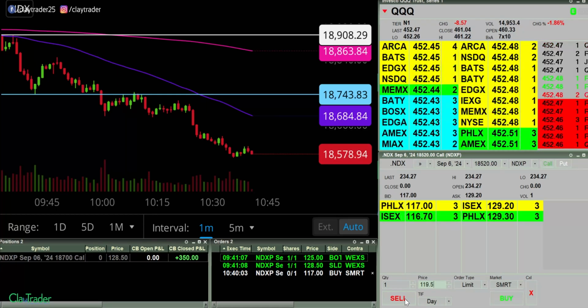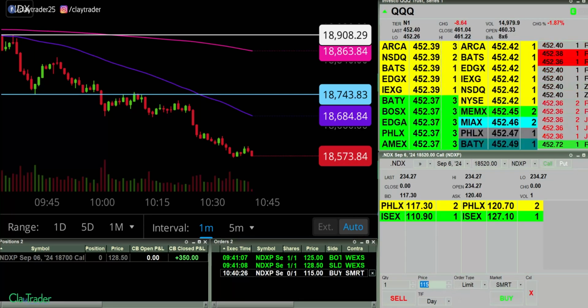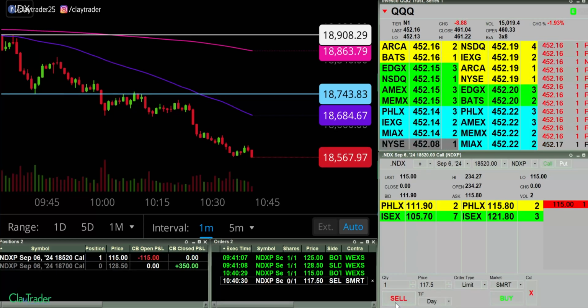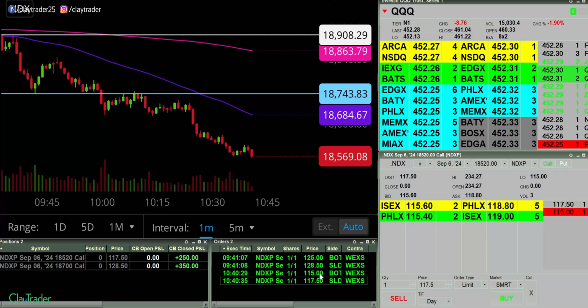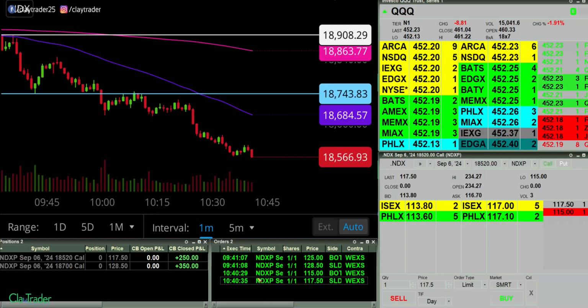Have an order at 117 here. 115 might be a better entry. In there at 115 and out for $250 on that one. And that whole trade lasted 6 seconds.